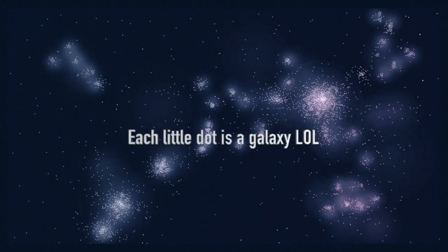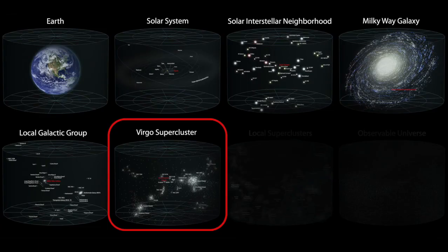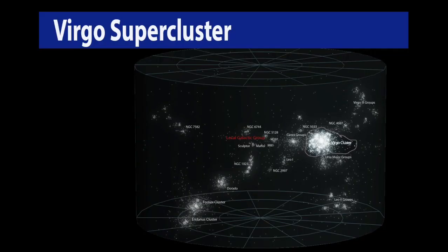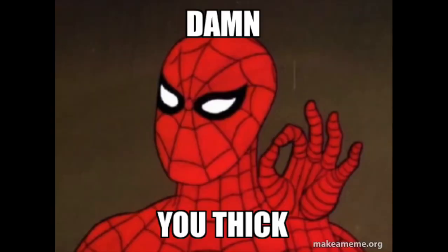These superclusters can span over hundreds of millions of light-years, and they appear to be interconnected by massive filaments of gas and dark matter. The Virgo supercluster is one of the most massive and closest superclusters to our Milky Way galaxy, containing approximately 100 galaxy groups and clusters, including the Local Group and the Virgo cluster. It has a diameter of about 110 million light-years.